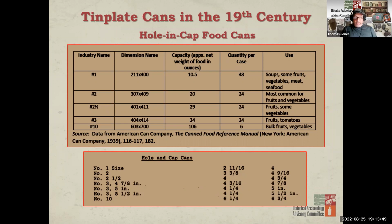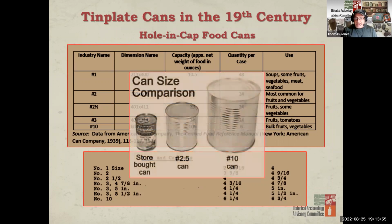This doesn't mean, however, that we shouldn't observe the varying sizes of food cans on survey. For instance, a site with a high number of large-sized or number 10 cans might indicate that the site was a temporary camp related to mining or logging or some other activity. Temporary camps, as you can imagine, would have ensured that there were large stores of bulk food for feeding the workers.